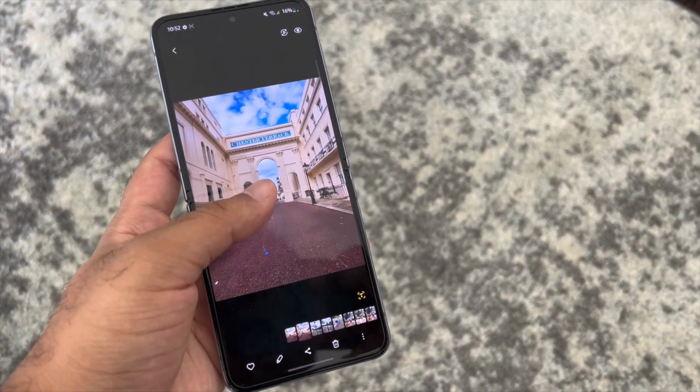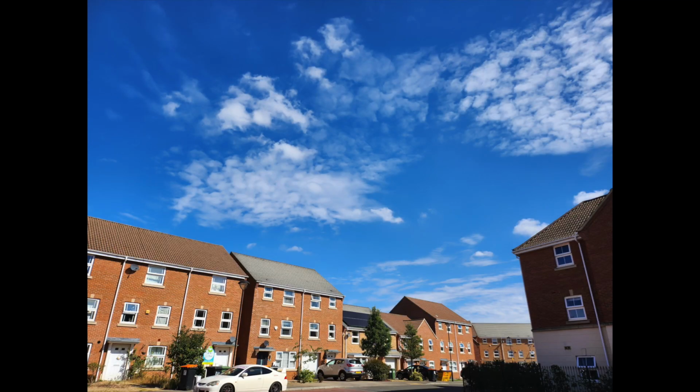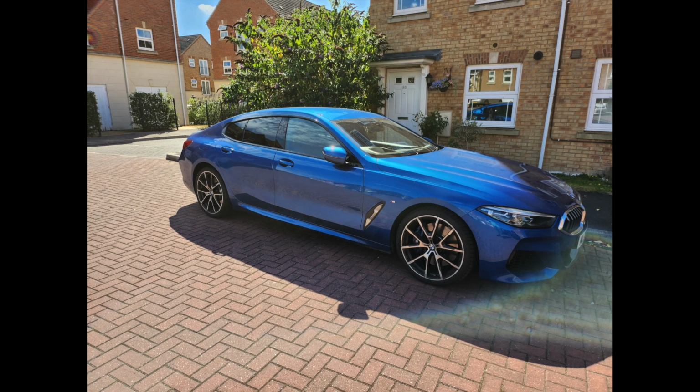The 12 megapixel primary camera, a 12 megapixel ultra wide camera, and a 10 megapixel selfie camera are pretty much the same from the previous generation, but Samsung have said that the primary camera on the Flip 4 is 65% brighter this generation. The only thing lacking is the video quality.